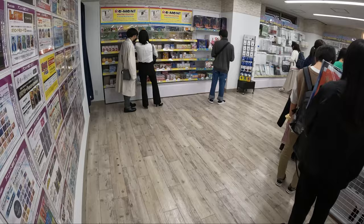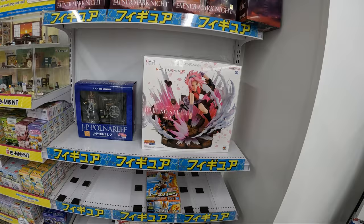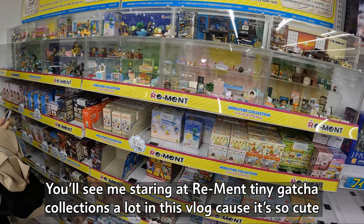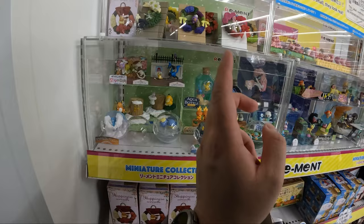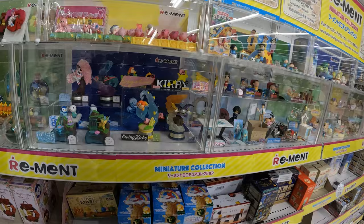Oh, they have a whole remount section. Oh shit. Wait, they have an actual big girl soccer statue. Wow. Oh, look at the remount. It's so cool. It's so cute. There's the Pokemon ones. Altaria, Steel, Shields, that one. And they're okay. The Kirby ones are nice though. Oh. Look at all of them. They have the whole box set.